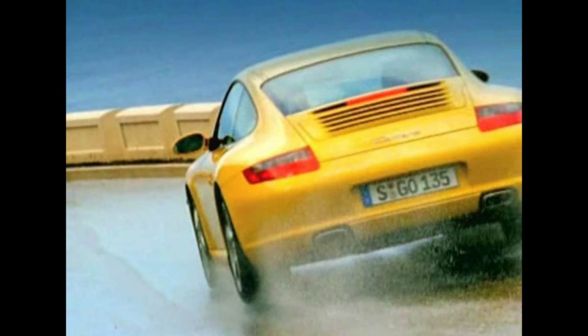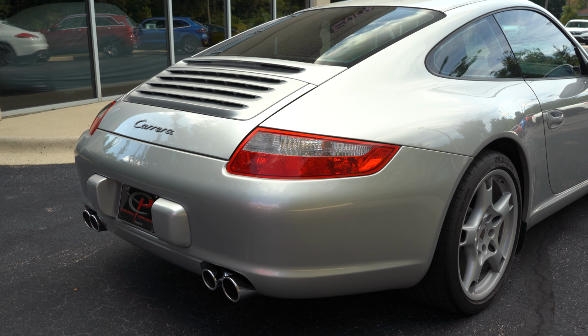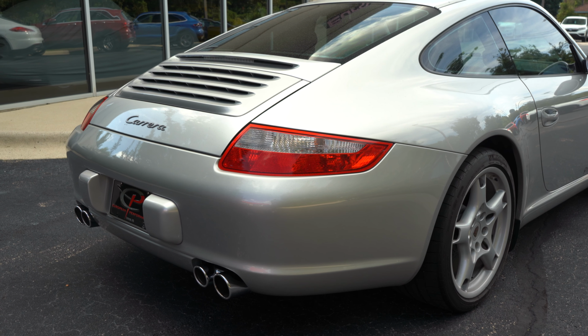Damn, that thing certainly does sound great, that's for sure. But anyway, we're working with the 3.6 liter Boxer 6 engine. It produces 325 horsepower and 273 pound-feet of torque. This is probably going to be the most reliable spec of this 997 that you're going to be able to get, unless you go up to an 09, which I'll talk about in a bit. But this is the most basic version, right? It's rear-wheel drive. It's got the smaller engine in it.